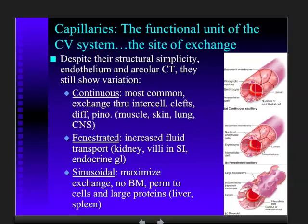So blood flow through the capillaries is intermittent. In fact, if you measured your 5 liters of blood, only 250 mLs is in the capillaries at any single moment. Only 250 mLs in the capillaries at any moment.